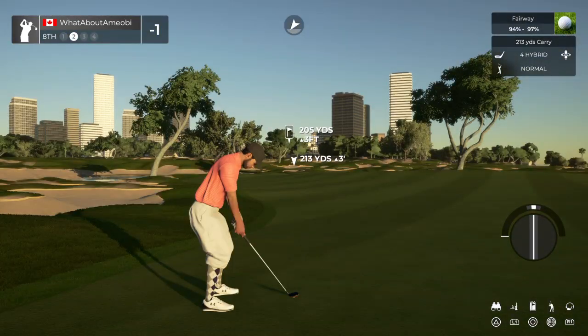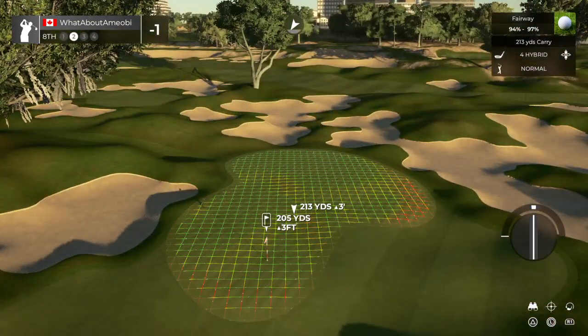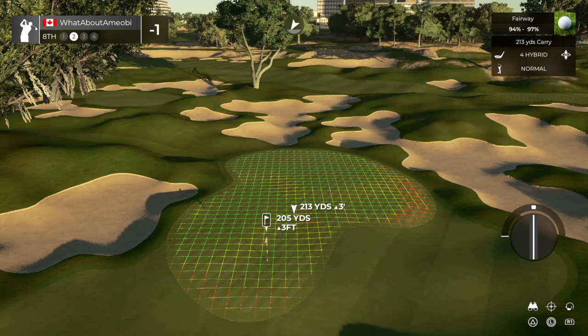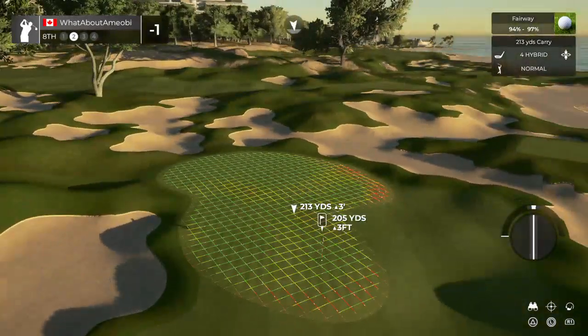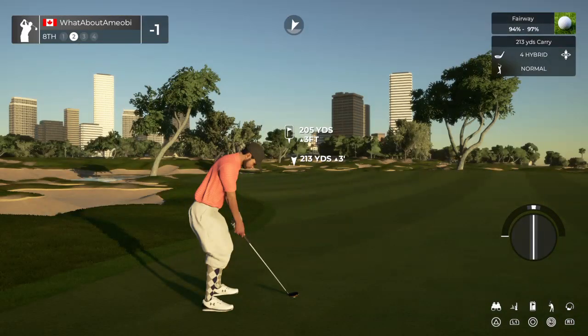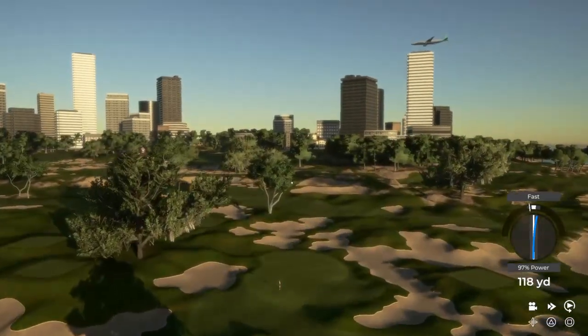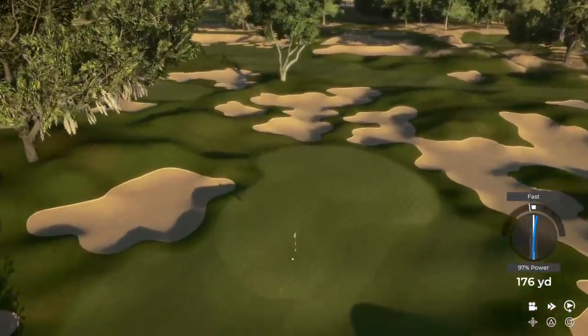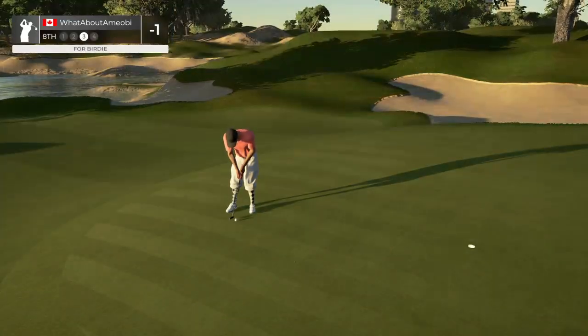Okay, so we've done alright with our drive. Again, cool approach. I like the way everything is laid out here. I like the visuals. This looks really neat. The green, again, maybe just where that pin is, that might be a bit harsh for the length of the shot, but I don't know. And then we've got sand everywhere again. It's consistent, so I don't mind that at all. And then we're going to just push the hell out of that, but we're going to fade it to bring it back. So if we can get up there, go! Alright, we're in good shape.